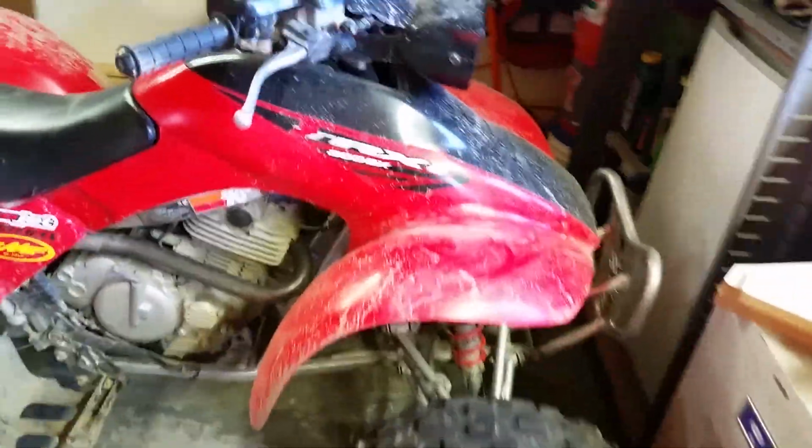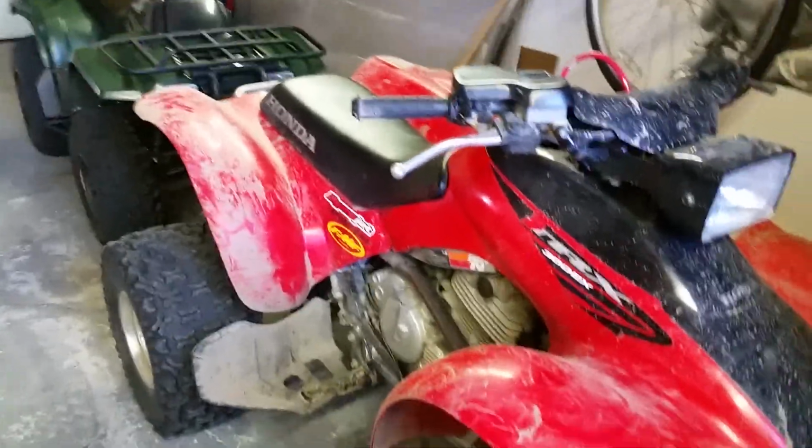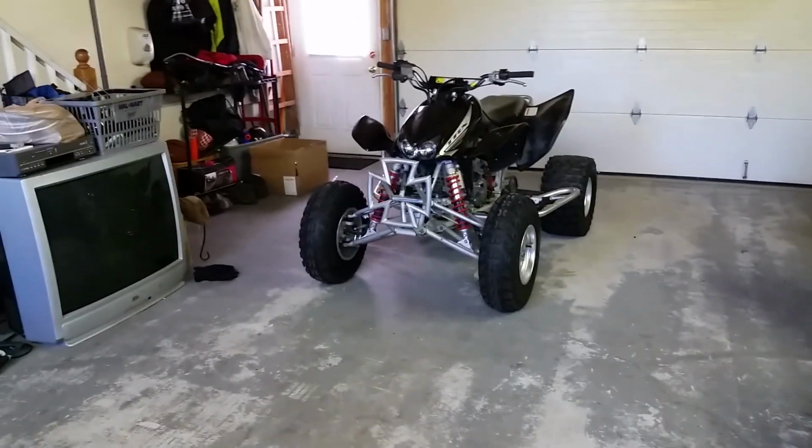They're both 2005 models. Honestly, I think most people, if they saw this bike and that bike and didn't know what years they were, I'm pretty sure they'd say this is the older bike. But honestly, they're both 2005s. It's just that one's had a lot more TLC and more aftermarket parts put into it than this one.